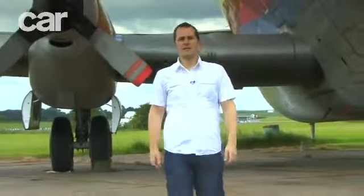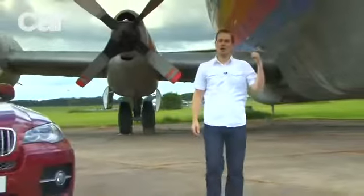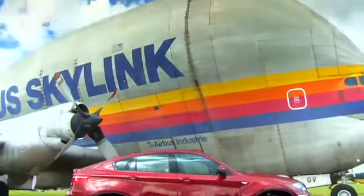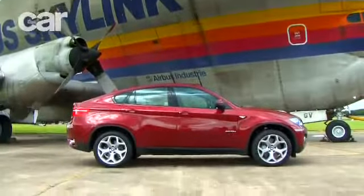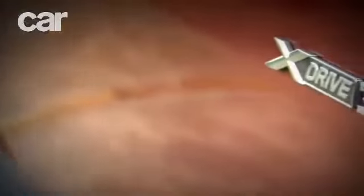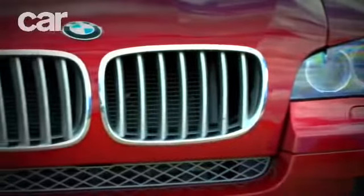Most things in life have a clear sense of purpose. This old Airbus cargo plane looks pretty strange, but it's obvious what it's for. But BMW's X6, well, it's got me totally stumped. So what is an X6?